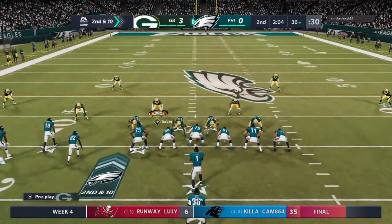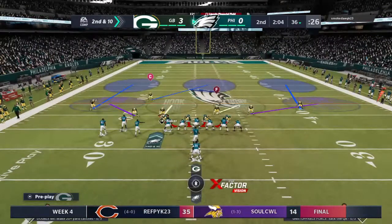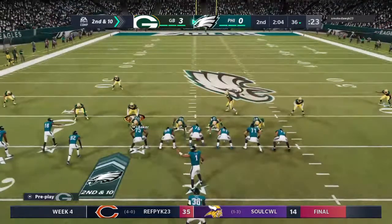Mike 17, Mike 17. 17's Mike, Mike 17. I got it. Mike 17.